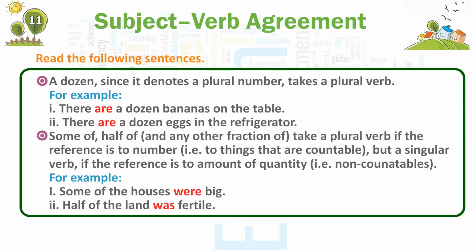A dozen, since it denotes a plural number, takes a plural verb. For example, first, there are a dozen bananas on the table. Second, there are a dozen eggs in the refrigerator.